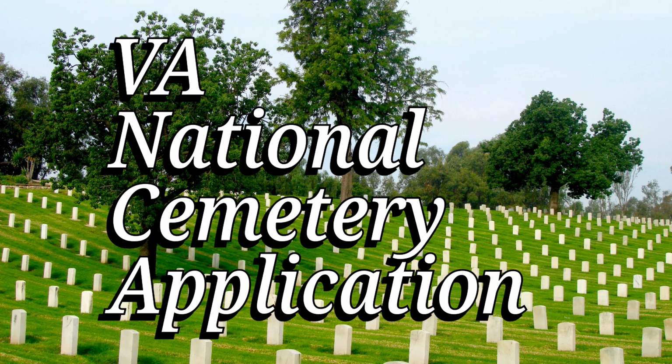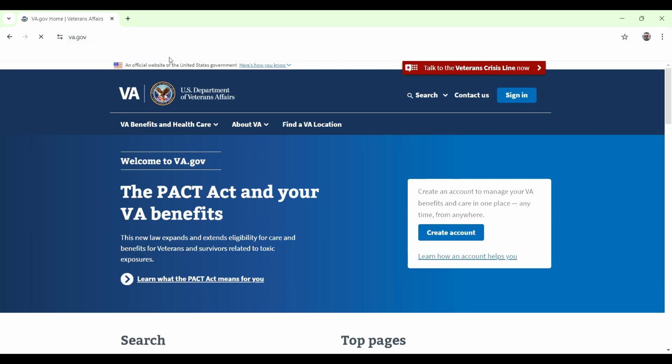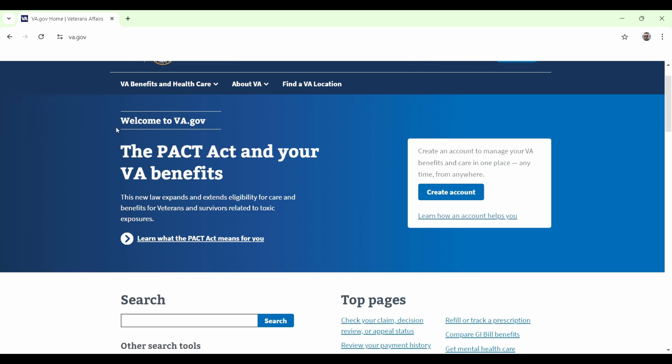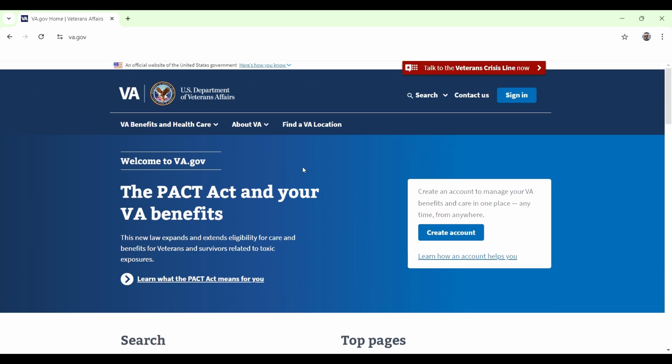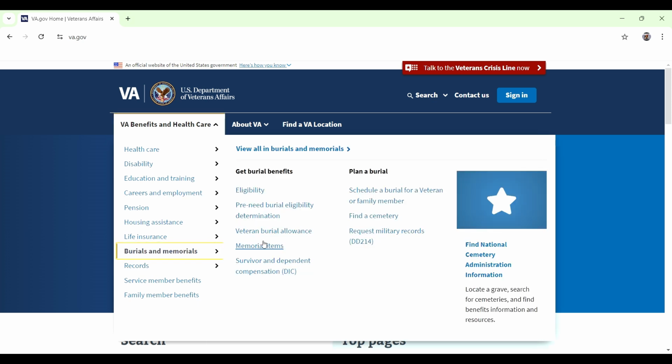Hi everyone, today I'm going to show you how to apply for pre-eligibility for veterans to utilize a VA National Cemetery. First, we're going to go to the va.gov homepage. We're going to click on VA Benefits and Healthcare. We're going to see the drop down here, and we're actually going to come down to where it says Burials and Memorials. We're then going to click Pre-Need Burial Eligibility Determination.